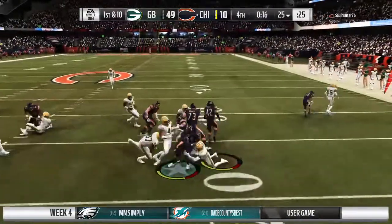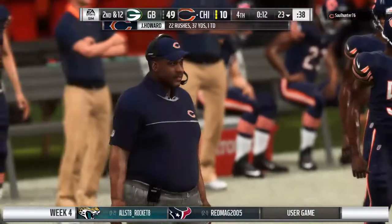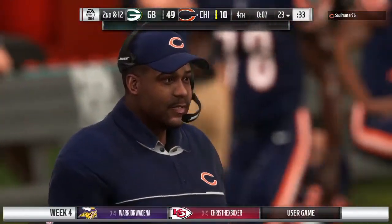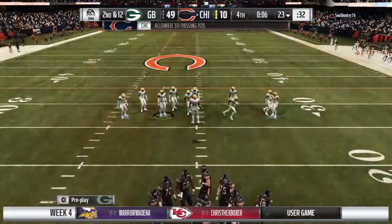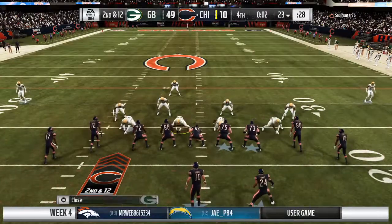They run with Howard, and he will lose yardage here back at the 23-yard line. It's a loss of 2 there, bringing up second down. So the opening play of the drive goes backwards. Now they'll come up on 2nd and 12.